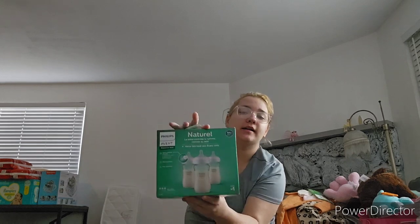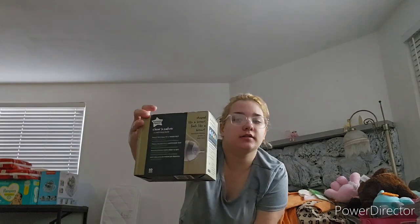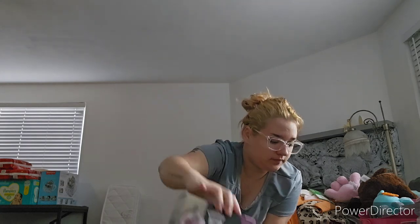And then I have some glass bottles that I really wanted. Stay away from plastic, people. I have a Nook bottle. I have the little tiny bottles here. I also have these really cute bottles here.